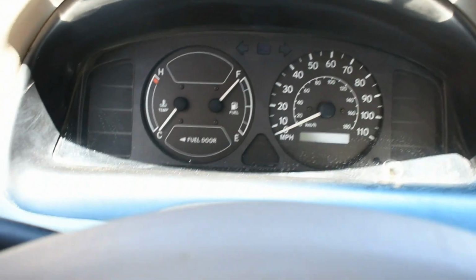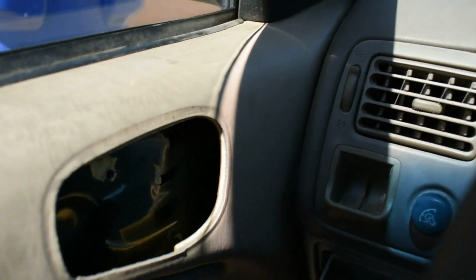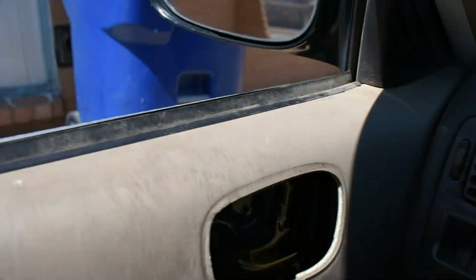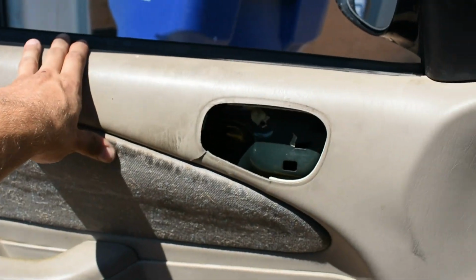This thing has almost no miles on it. And look at that, I may have made a boo-boo by locking myself inside the car. Oh man, there's always something around here, eh? You gotta sort of just fish your hand through here and open it from the outside. But that'll be remedied soon. I already have a door handle coming for it.